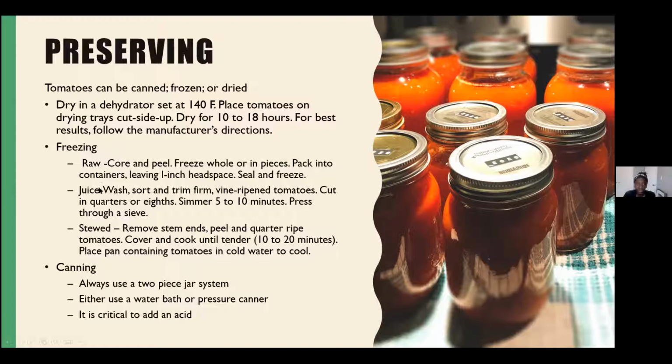If I'm going to freeze juice tomatoes, I'm going to wash them and cook them for about 5 to 10 minutes. Then I'm going to press them through a sieve or a colander, right? Just to get those juices. Or I can also freeze stewed tomatoes as well. So a lot of different options here.